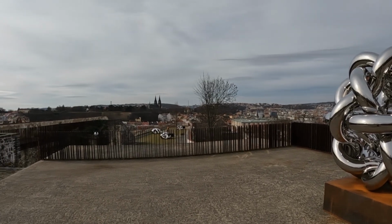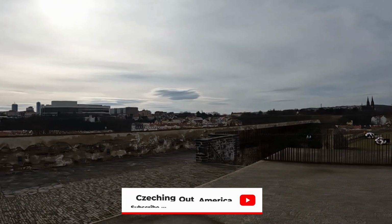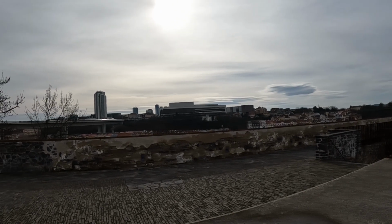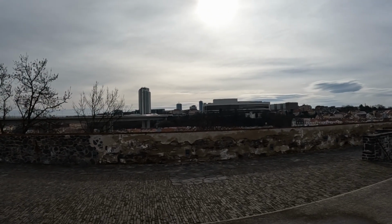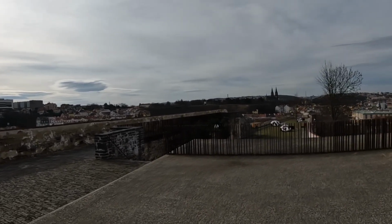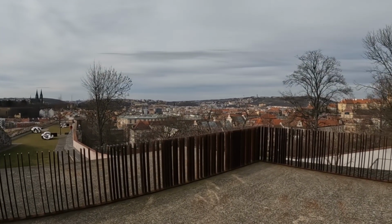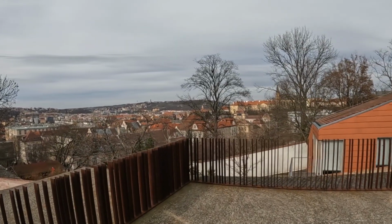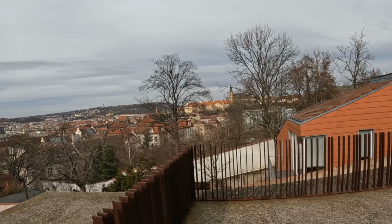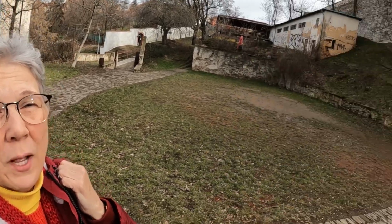And you can see Vyšehrad over that way. And the more modern side of the city over here. And then new city, old city, all mixed. Very cool, huh? Okay, and here we have the bastion walls, more of it, and some really cool stairs that we're gonna have to go up.